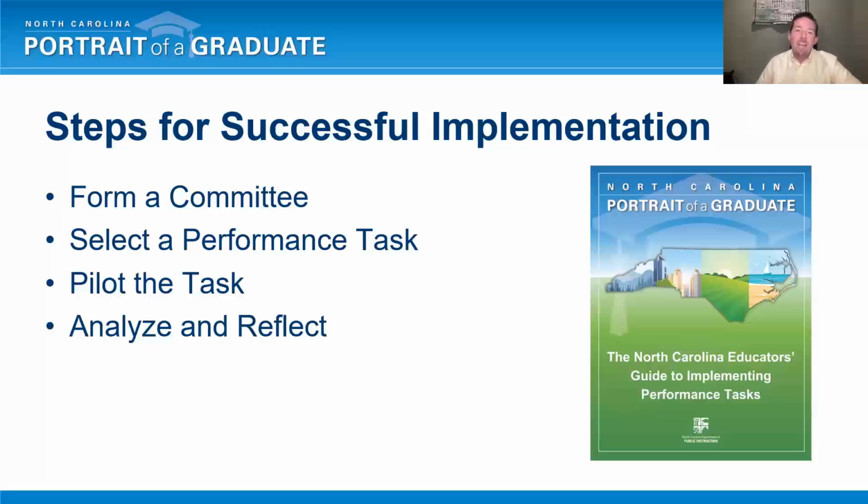They were made by great educators across our state exactly for you and your kids. So we hope that you'll be able to take this implementation guide and use it as a way to propel your work into the next school year. And with that, I'm going to turn it over to Christy Van Locken.